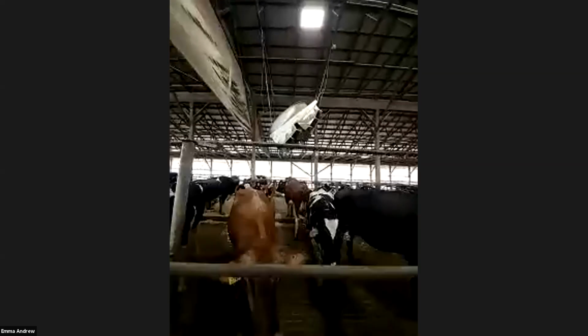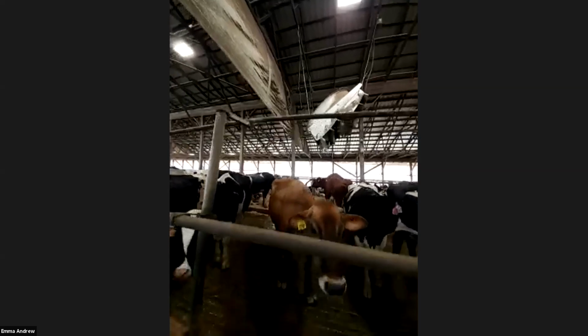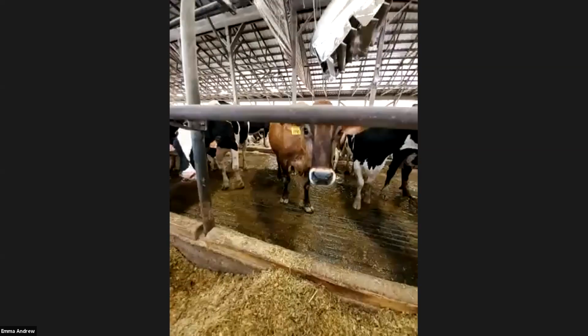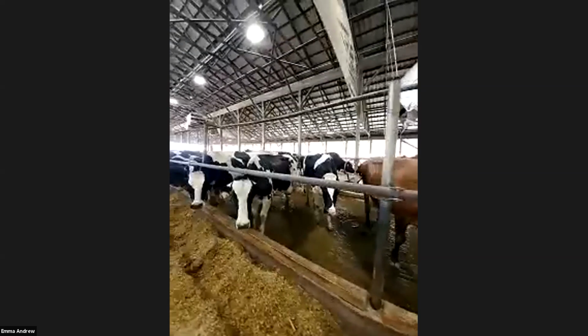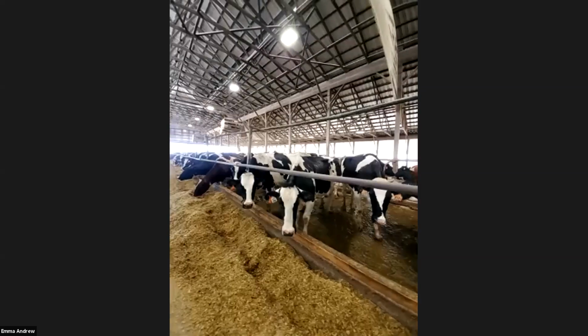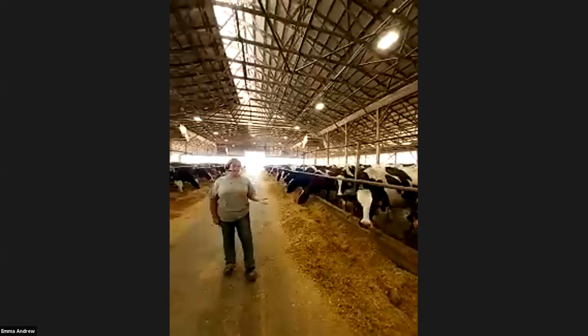The reason they can't be with the other cows and they're in the hospital barn is because I can't sell their milk, or they're not healthy enough to be out here with the other cows. They're weaker. They maybe have something wrong with a foot. They're on an antibiotic, because just like you and I, you want to take care of yourself when you're sick. We want to take care of our cows when they're sick.